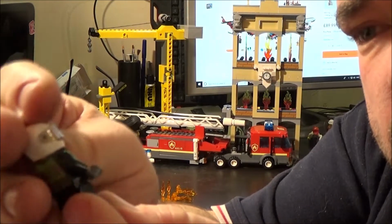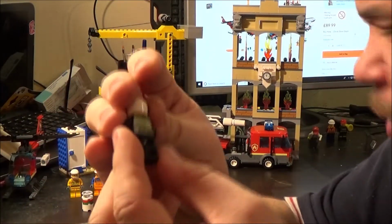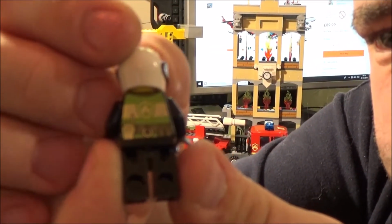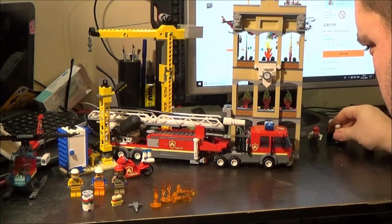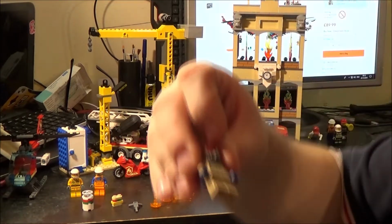Pretty much similar outfit to the other guy, but he's got a different loop down there. Stand you there. We're getting through them. There's 7 figures in this set.